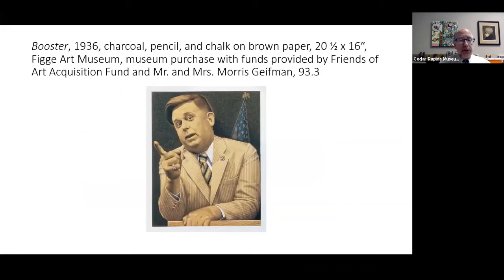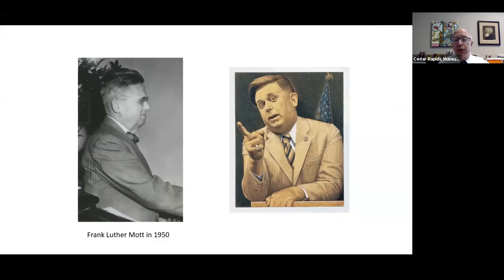Booster was a drawing that Grant Wood made for Sinclair Lewis's Main Street. This is actually a figure of a character, Honest Jim Blauser, who was a land speculator and a real estate developer. And he was modeled on a known individual, Frank Luther Mott, who was a journalism professor and dean at the University of Iowa. By this time, Grant Wood is at the University of Iowa as an instructor, and so he is encountering all kinds of other fellow faculty members. He was friends with Frank Luther Mott, and he used him.